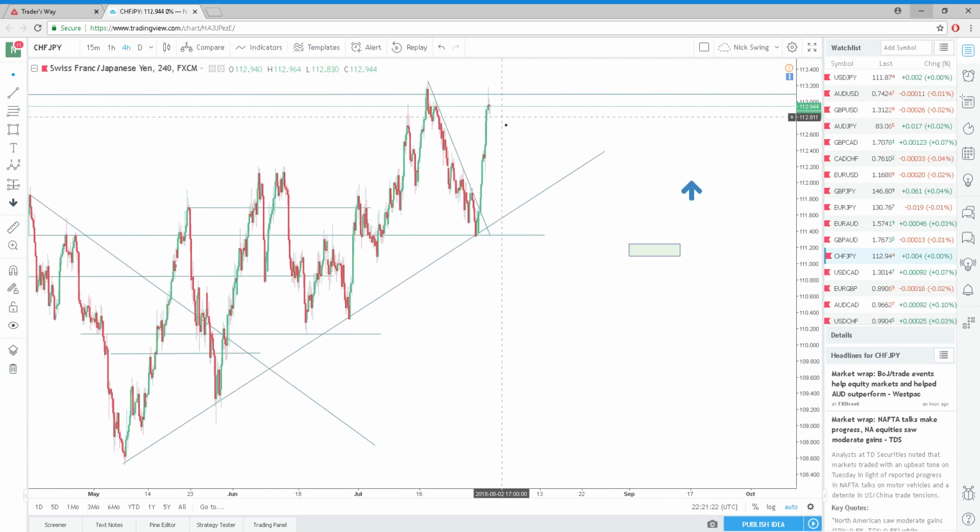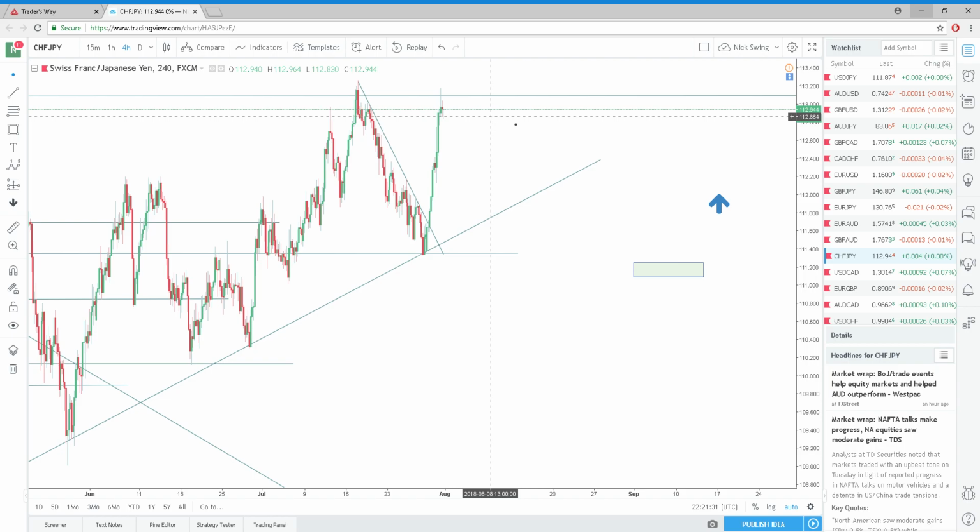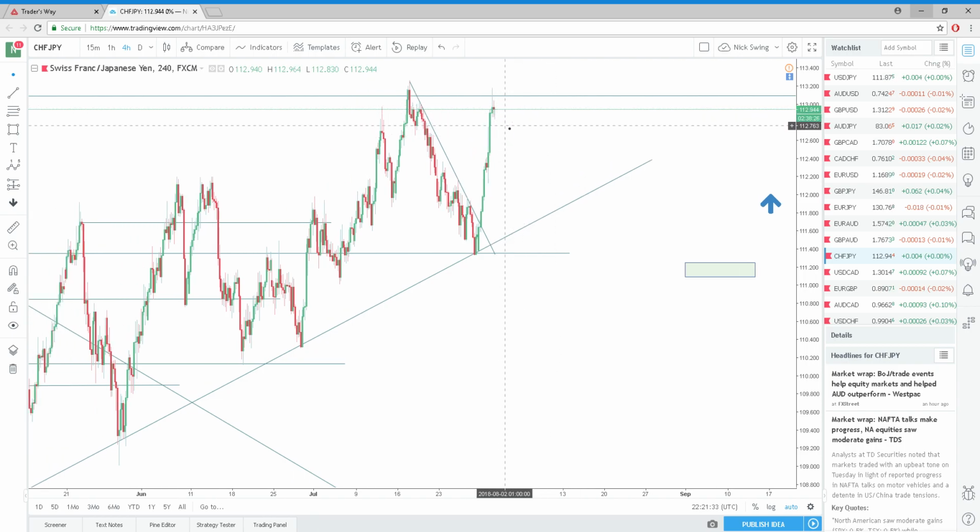So here's what I would look to do if this happened. I would look to take a buy. I don't know if price is going to begin its reversal right here. It might, and it looks like this could be very solid for a short-term sell. I may even call this. Let me mark this up real quick.